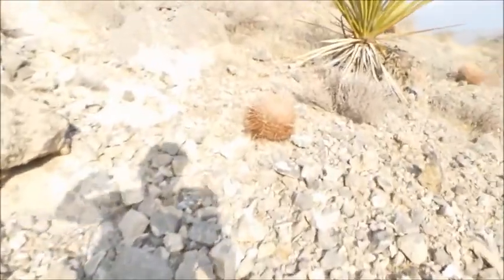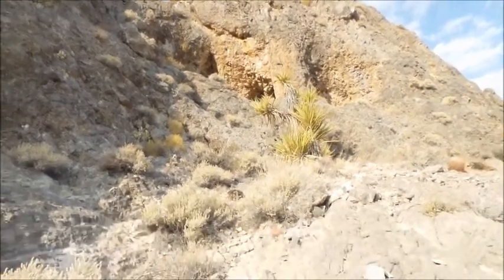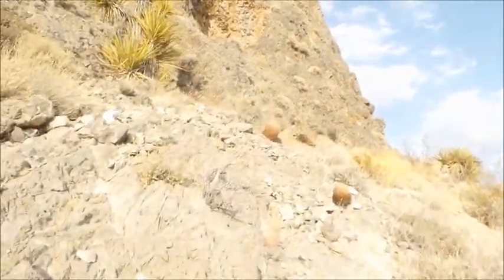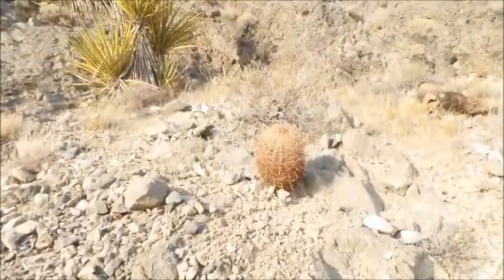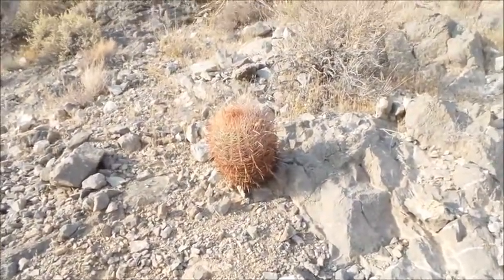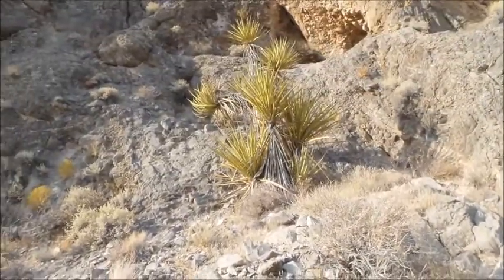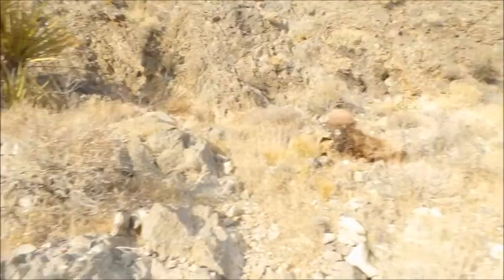No, that one died. It hasn't rained very much this year compared to other years. A lot of these cactuses have died off. Yeah, another dead one. You can tell because they're brown, they're not green. Color.